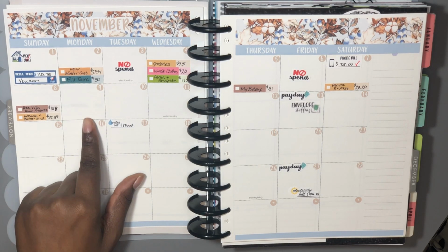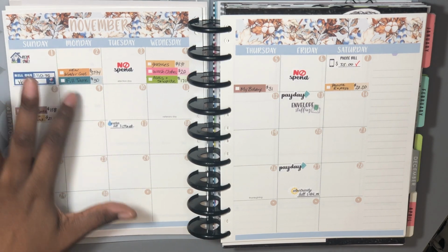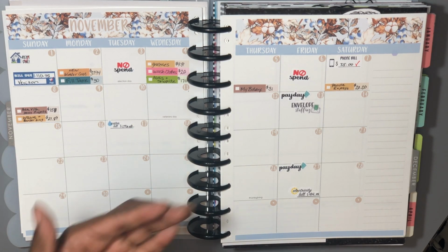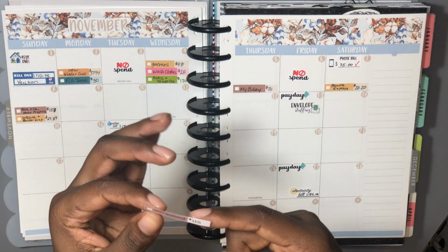And then the last day we're going to check in for, because I just realized I didn't mention it, we're checking in from the 1st through the 9th, was from my sinking funds again. And again, it was from the vet and grooming category for $125.